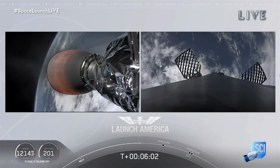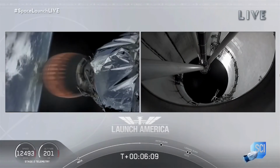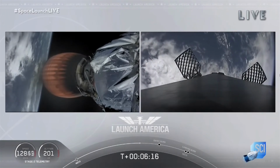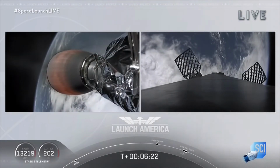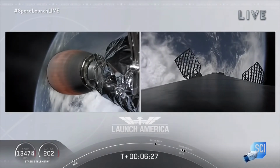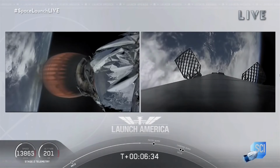So you're seeing in the first stage, you can see those grid fins that you mentioned, Chris Jacobs, that will help guide it. But at plus 8:45, coming up in about 2 minutes, you'll see 3 of those 9 engines fire to slow it down. The first stage doesn't have any of that protection when it comes back into the atmosphere. So the way they overcome that is by firing the engines and slowing it down enough that when it re-enters the atmosphere, it won't burn up. And it'll be a 34-second burn of those 3 engines.